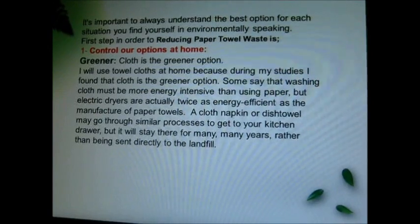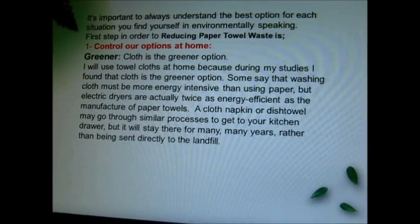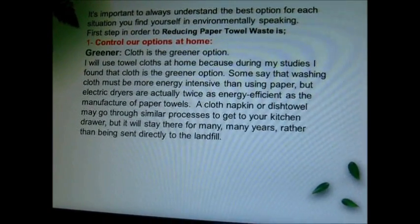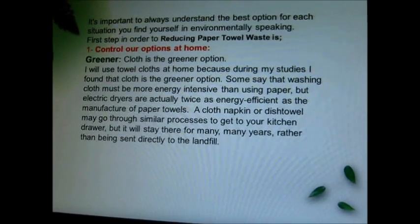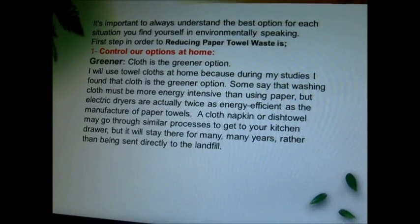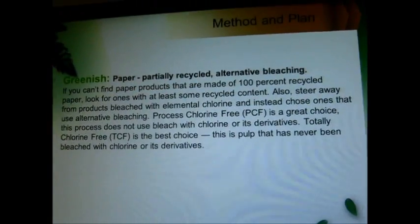Some say that washing cloths must be more energy intensive than using paper, but electric dryers are actually twice as energy efficient as the manufacture of paper towel. A cloth napkin or dish towel may go through a similar process to get to your kitchen, but it will stay there for many years rather than being sent directly to the landfill.